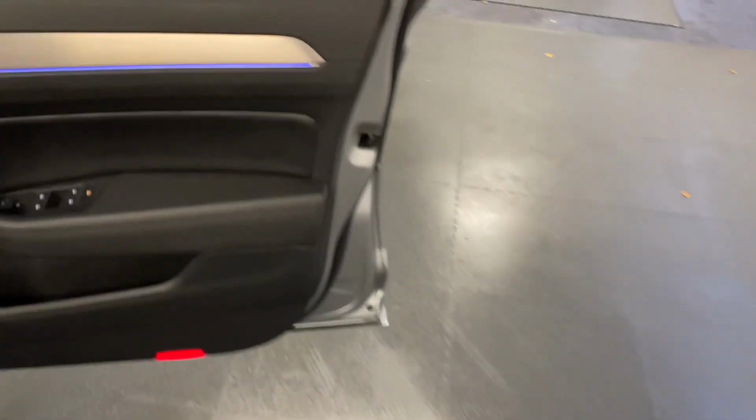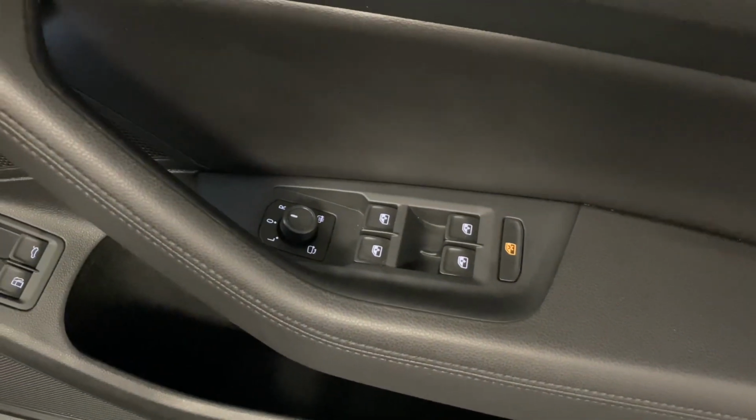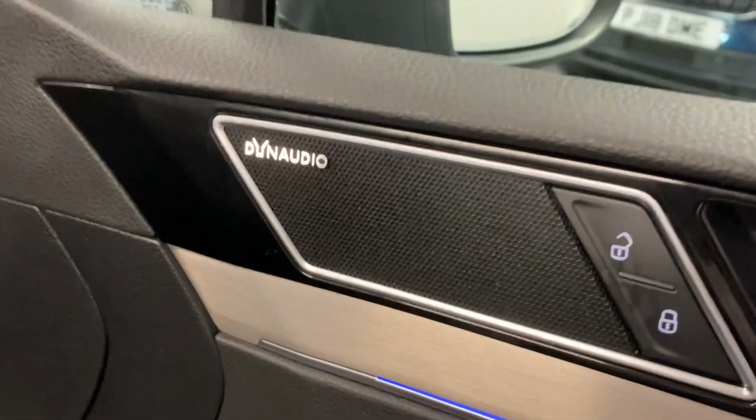So as you come to the front, the LED lighting continues. Electric heated folding mirrors just there. Dynaudio with the lovely detailing on the speakers just there. So that's the improved speaker performance. Again, seats wise, just the brush marks on there.